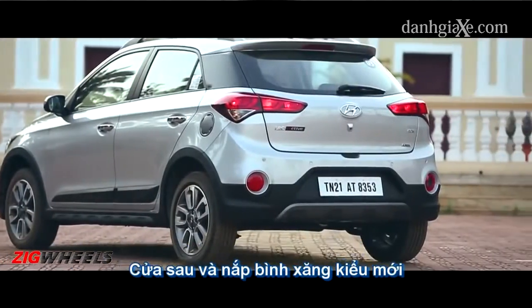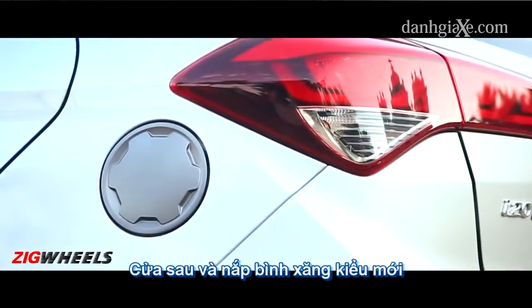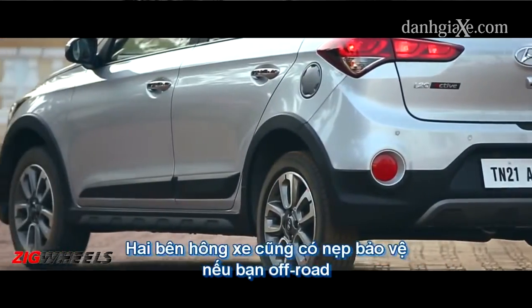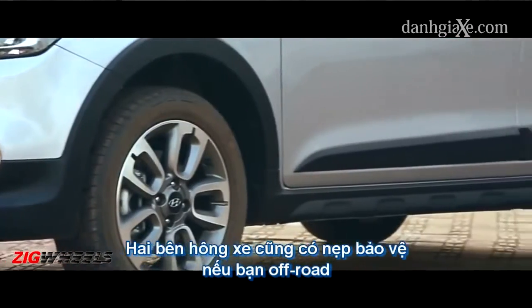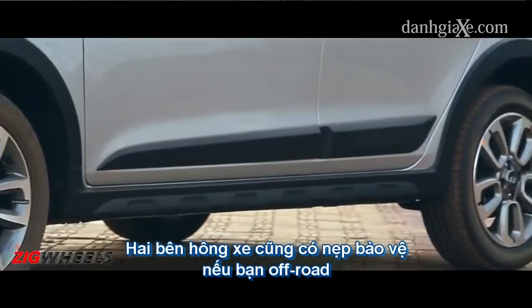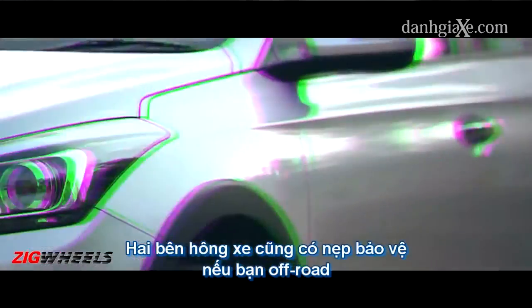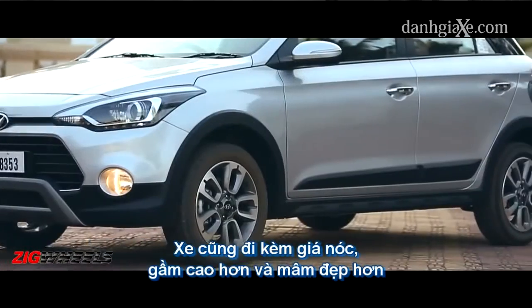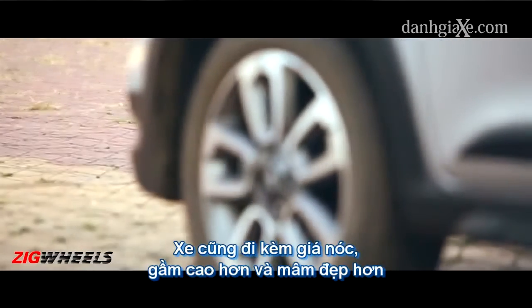At the rear, the tailgate is new. It also gets a new fuel filler cap, which does look nice. And it's got these side body cladding to help you if you go through some bushes while trying to off-road. It also gets roof rails and a higher ground clearance, along with nicer looking wheels.